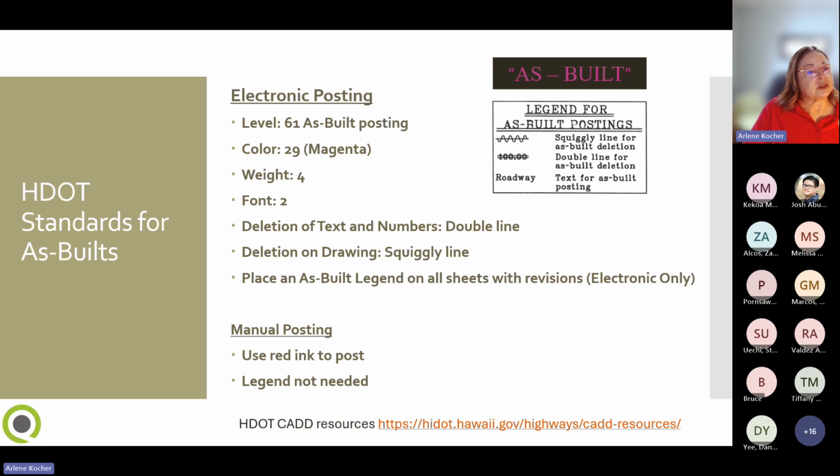So the field postings are produced by the contractor. They're provided either electronically or on paper. We're always hoping for electronically. And these are the standards for how they should post those as-built drawings.